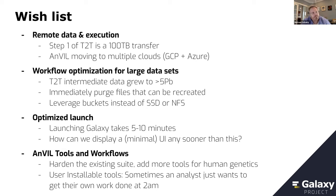And you're right. I would love, in say a year's time, to be able to do this whole analysis entirely in Galaxy. I'd be open to whether that was Galaxy in AnVIL or Galaxy on Main. It's open access data, so some of the usual privacy considerations are not even a factor here anymore. The reason we picked Whittle was this number right here: intermediate data was like 5 petabytes.